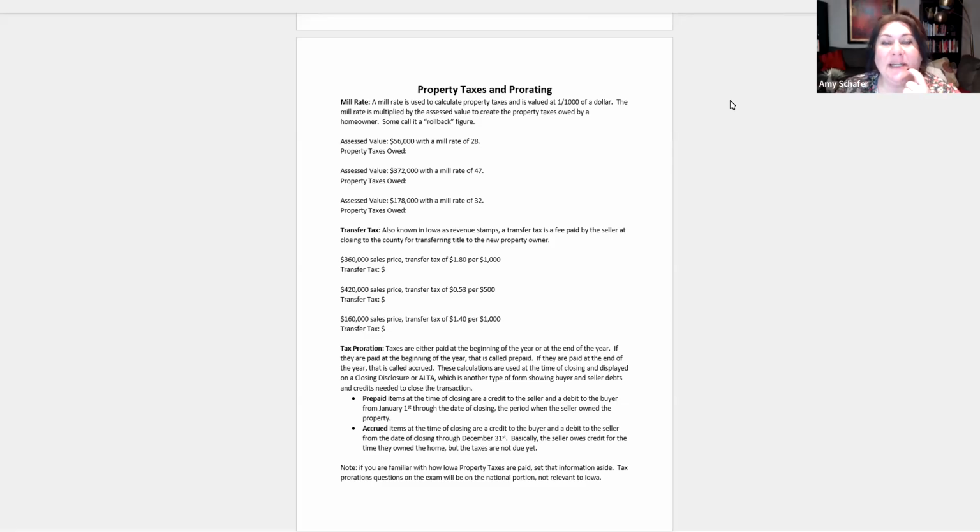We're going to talk about property taxes and prorating. And let's start with taxes. How do they calculate what you owe to the county every month? Well, I know we learned this with maybe our glossary terms and in property ownership. Now we're going to do some math around it.